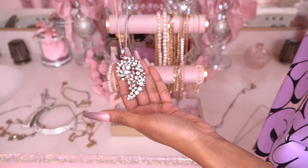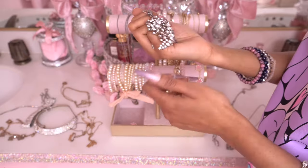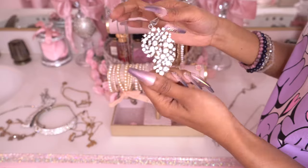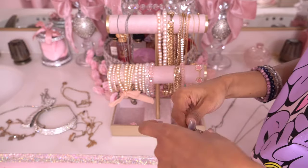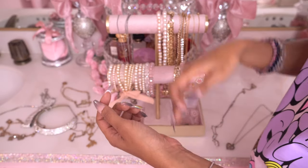And then I got this. I don't remember where I got this from. I feel like I got it in a thrift bag or something like that, but it's just the oddest piece, like an odd charm. I just thought it was so unique and different, so I kept it. I think I am going to keep it for a little bit longer, see if I end up wearing it.